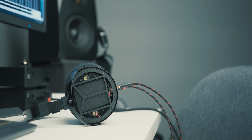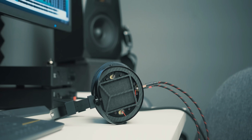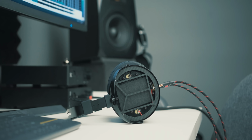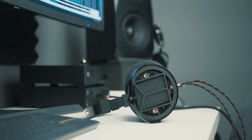So if I could assign an arbitrary percentage to these, like I assigned the 58X is 95% of the 660S, I would say that the 1060C is about 85% of what the LCD2C is, but it's less than half the cost, coming in at about $330 for the headphone, and then maybe an extra $20 to $30 for some aftermarket grills, and you're gonna have this great headphone.